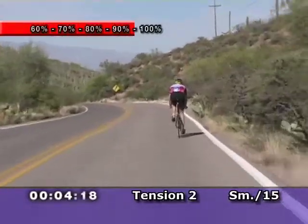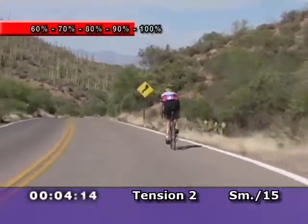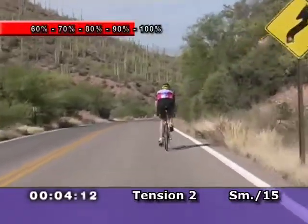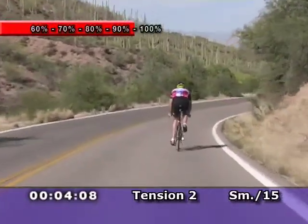Come on back up to my wheel. Down in your aero bars, down in your drops. Of course, if you're down in your aero bars on this descent, it might not be a great idea because it's a fast descent and we're riding with the tailwind right now.